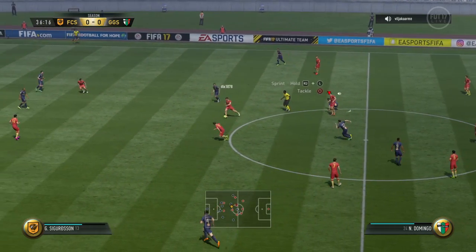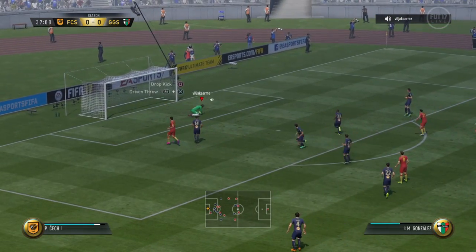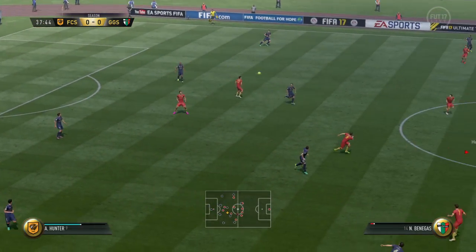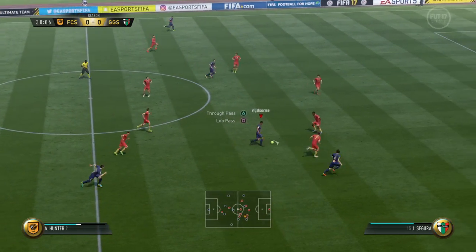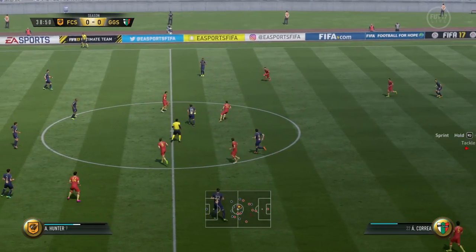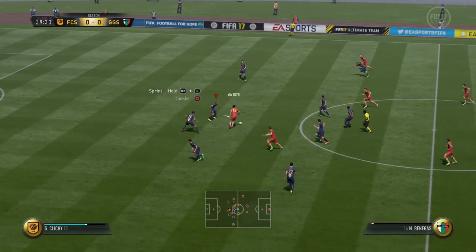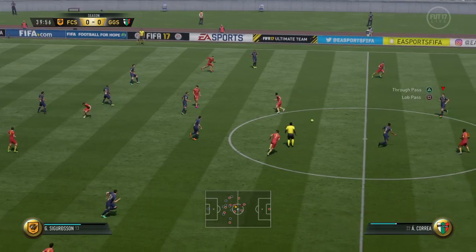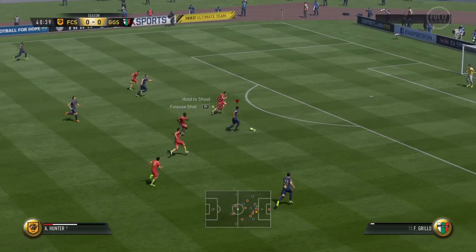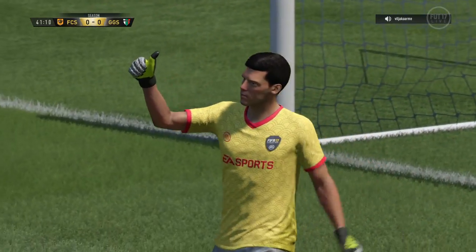Gylfi Sigurdsson, trying to switch on the... And here's the shot. That's great work by the goalkeeper. Ángel Correa. Gylfi Sigurdsson. It's looking good, this move. This with a chance to go into the lead now. It is a corner. They're going to have to defend it.